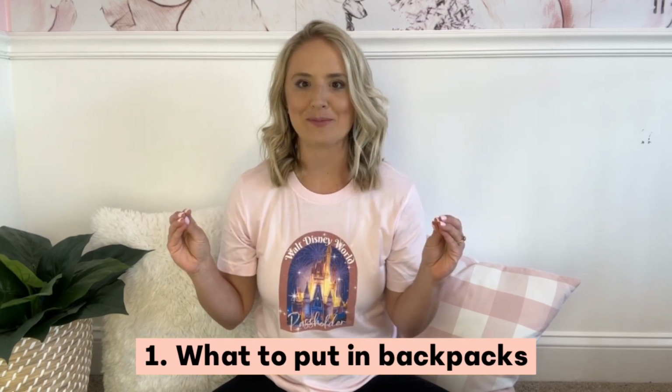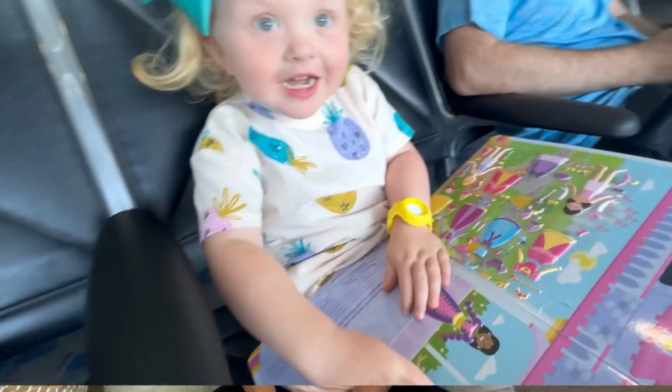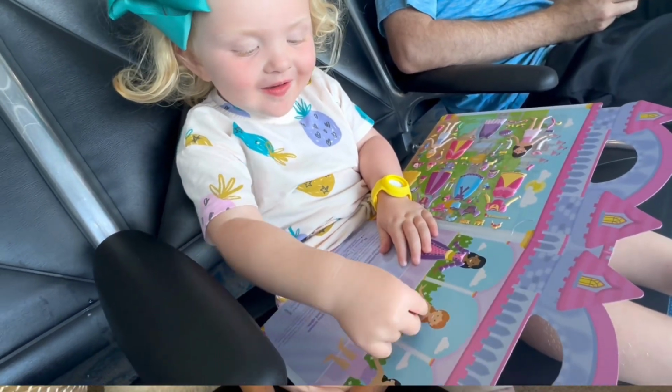For the first tip, backpacks. What on earth do you put in everyone's personal backpack? So Annie actually just recently started bringing her own bag. Inside, I will put her headphones for an iPad, a couple new small toys for when she opens the bag, she's surprised, and reusable Ziploc bags for some of her favorite snacks. That way, she has the autonomy to pick and choose what she wants, when she wants, and she gets it, right?